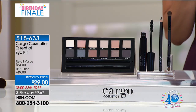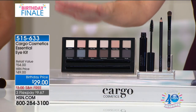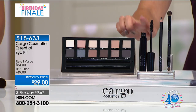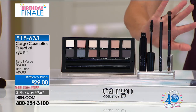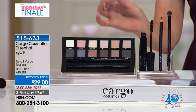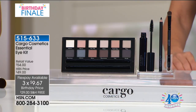We have the foundations. We have some of their all-time best-selling swimmables, but we're gonna begin with the Essential Eye Kit. 16 glorious shades, both matte and shimmer, to give you that beautiful blendable eye color. Plus, you're getting the full size of the mascara, the full size of the black liner, and the dual-ended shadow brush. You're getting everything you see here. The lowest price ever is on your screen right now. $29 for the birthday, free shipping, three Flex Pay of $9.67 to get it home.